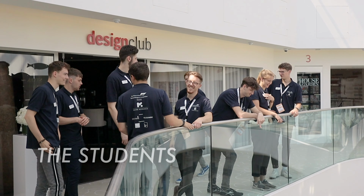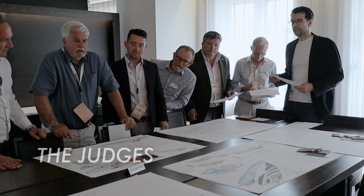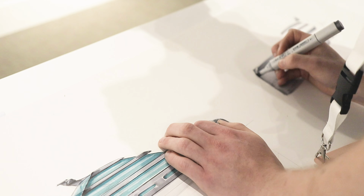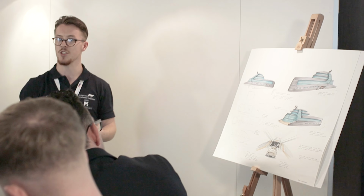So I've just graduated transport design at Staffs Uni and went down to the yacht competition. A day and a half of really intense sketching. Everyone worked really hard and I won. So I designed this concept yacht, and the prize for that was 2 placements. One at Olesinski Super Yachts and one at Pendennis Shipyard.